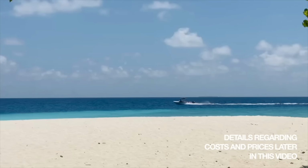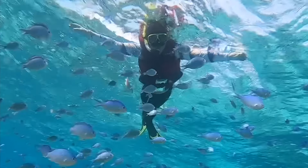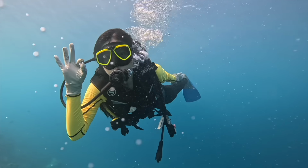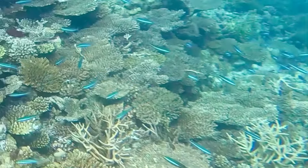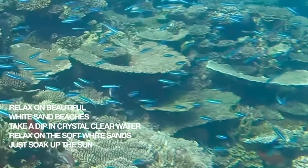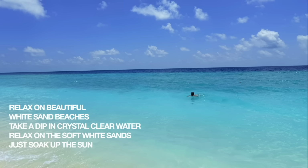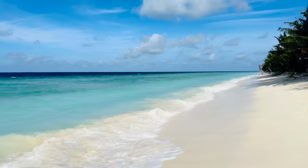So, here are some fun things to do in the Maldives. Snorkeling and scuba diving. The Maldives is a paradise for water activity lovers. You can explore the underwater world and see all sorts of amazing marine life. Relax on the beaches. The Maldives has some of the most beautiful beaches in the world. Take a dip in the crystal clear blue water, relax on the soft white sand, and just soak up the sun.